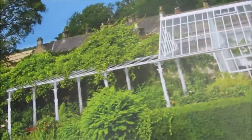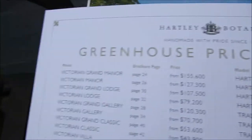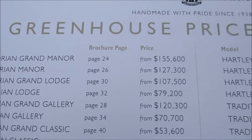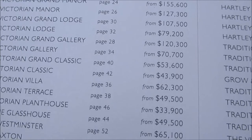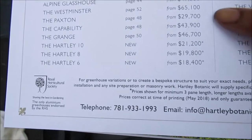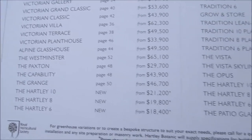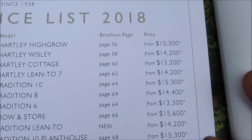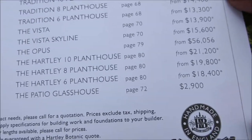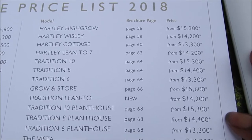Yeah, so they're a little pricey. Let's look at the prices. Some can be as much as the Victorian Grand Manor. Wow. But some are not too bad. Like this is $29,000. It's a car. And over here, more affordable ones. $13,000. $12,000. The Hartley Cottage, page 60.